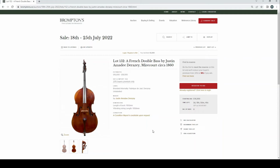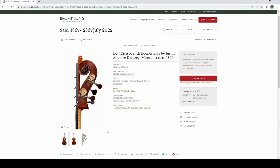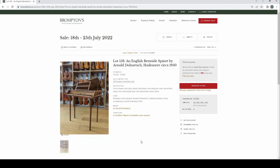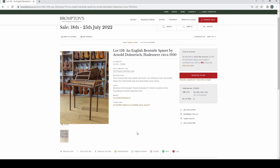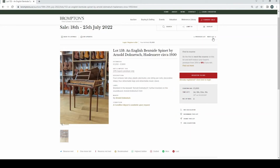French double bass by Justin Amédée Derazy, Mirecourt, circa 1860, estimate 16 to 18,000 there. An English bentside spinet by Arnold Dolmetsch, Haslemere, circa 1950, estimates 1,200 to 1,800, starting bids of 1,000. So there you go, you can see some other things for sale in this auction.